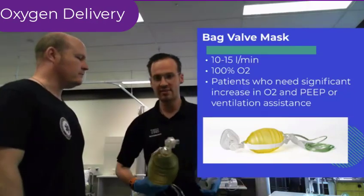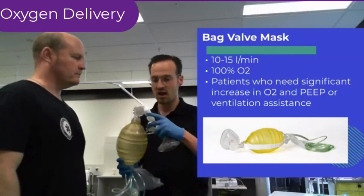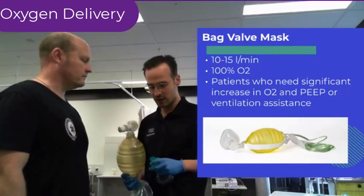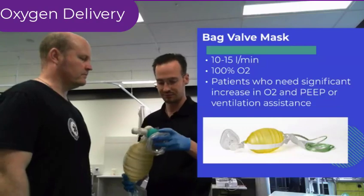Great, so this is our bag valve mask. We've got oxygen tubing attached to the bottom. We also have our reservoir. On the bag valve mask itself, depending on the bag, you have PEEP that gets attached on, where it can be turned to the side. We also have our filter and our mask.